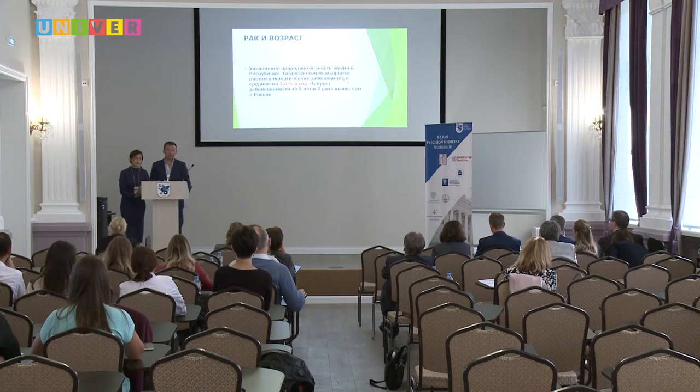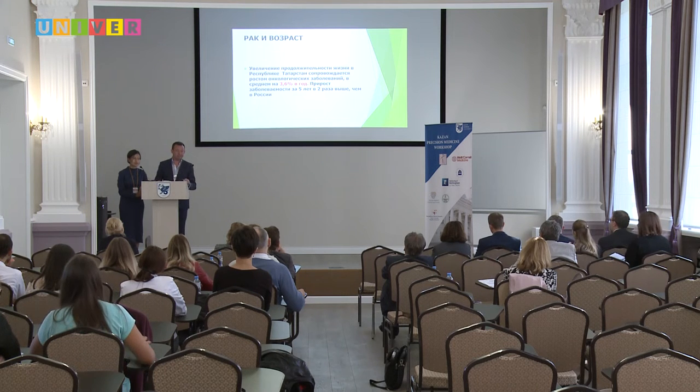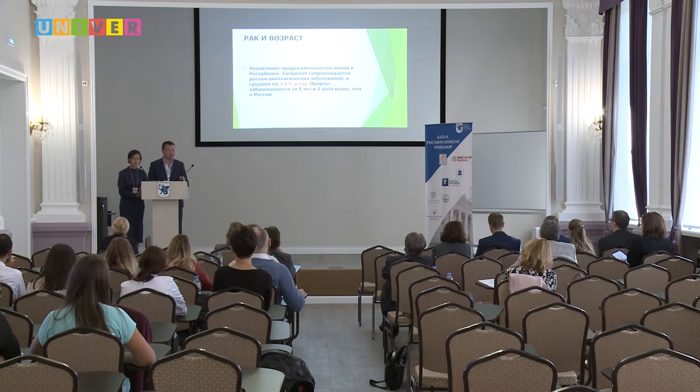Correlation between age and cancer has been shown. In Tatarstan we have a slightly different picture. We have twice more incidence of cancer as compared to Russia.